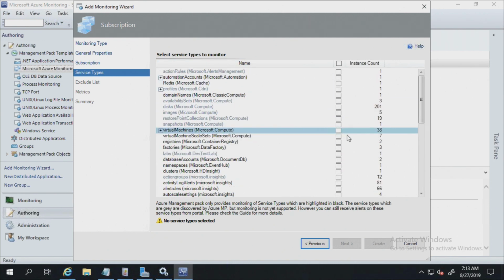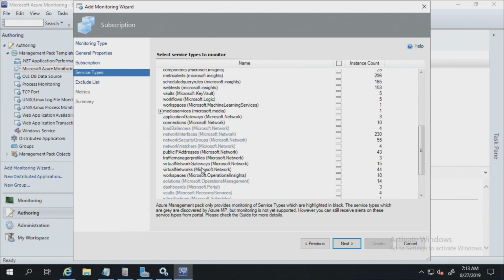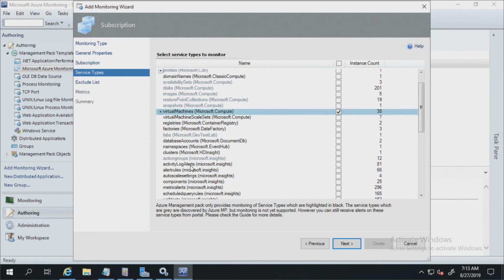Besides this, the other feedback that we hear from our customers is that once you select virtual machines and you want to receive the alert for the virtual machines, you will have to go and select the type of alert that you want to receive. Let's say in the Azure portal, you have something called metric alerts, activity log alerts, query based alerts. All these types of alerts are present in the Azure portal, and the same alerts are supported by Azure Management Pack also. So after selecting the virtual machine, we also expect you to select what type of alerts you want to get in this SCOM.